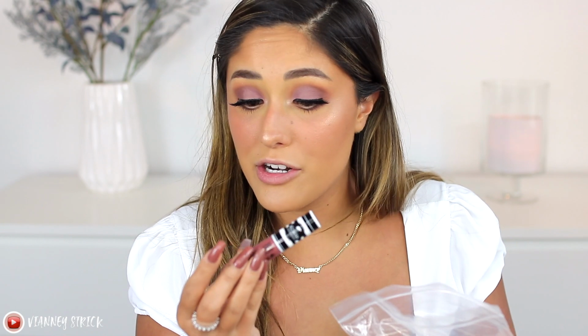And for lips, I have fairly new KOKIE Cosmetics glosses, so I figured we could use one today. I already know I like the formula. These are just newer shades. I think I'm gonna use the shade Unspoken, which is like a mauve that matches my nails perfectly.